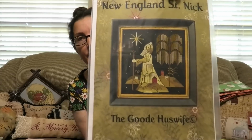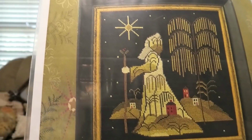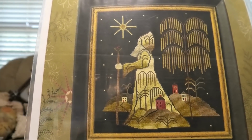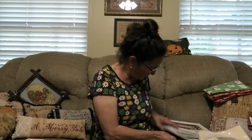I love it. I just ordered all the MPI for this. I'm going to do it in MPI. This is done in black linen. I might try my hand at black linen again. I had a lot of issues seeing to do it, but I think I'm going to try it again. This is just so beautiful. Probably could be done on a gray linen. I love the black though. So those are charts. Should I show you the linen?